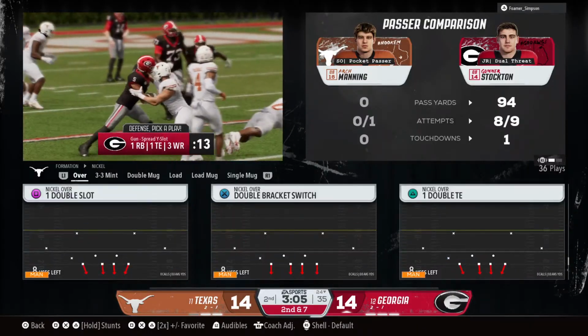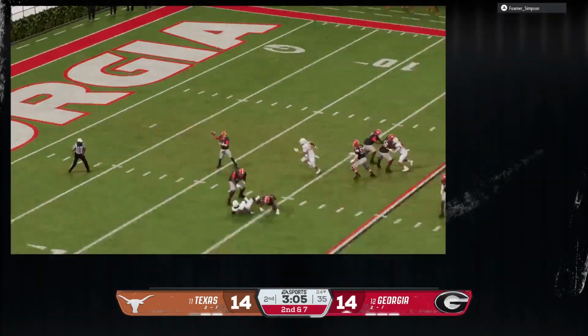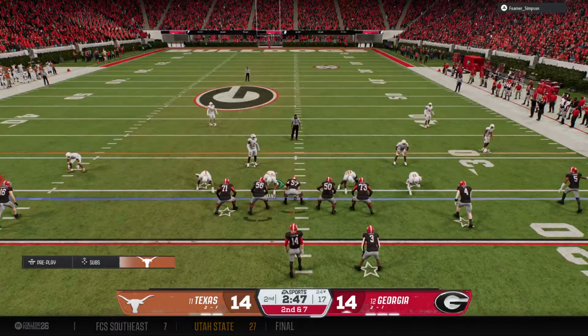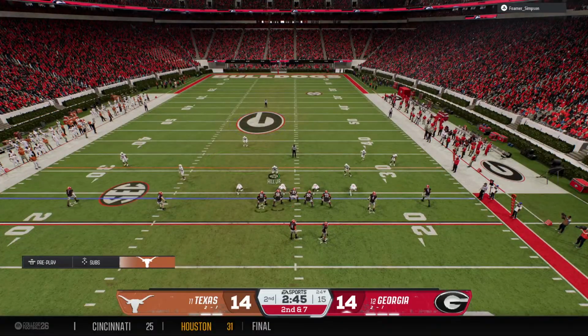And you're going to see this receiver line up in different spots all over the field all game long. The defense has got to keep their eye on where this guy is because they know he's a big part of this offense's success.